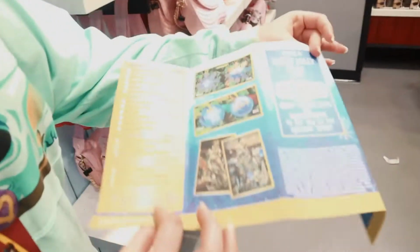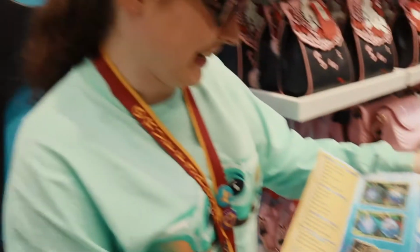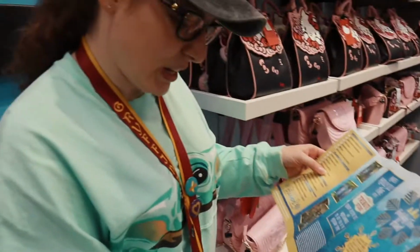Yes. So we've got our work cut out for us. It's gonna be a fun night. I hope that we can redeem it in City Walk, so that way they can be our last part as we're leaving the parks. But we only have a couple of hours. They close redeem early tonight.